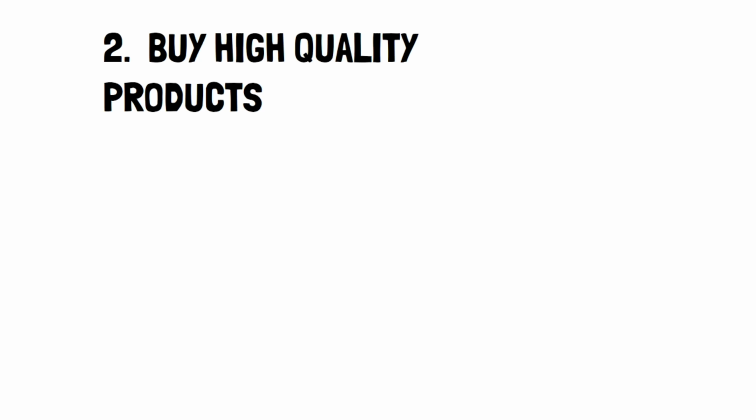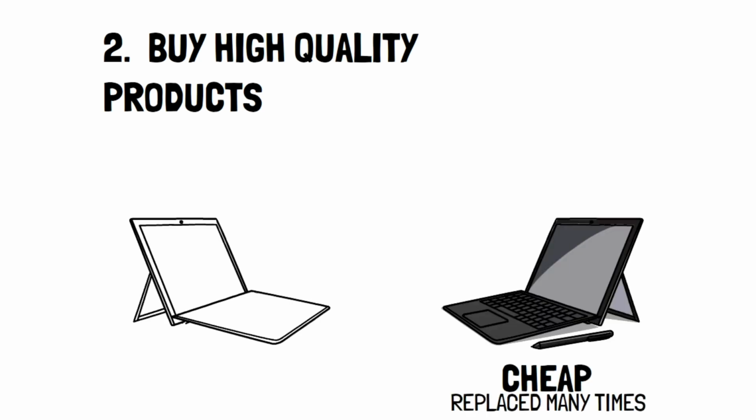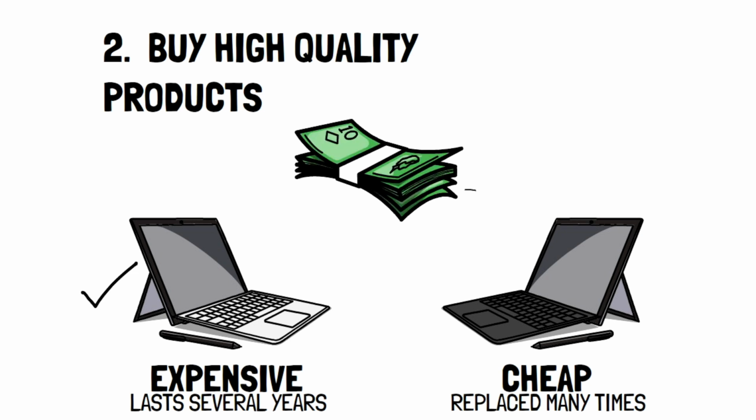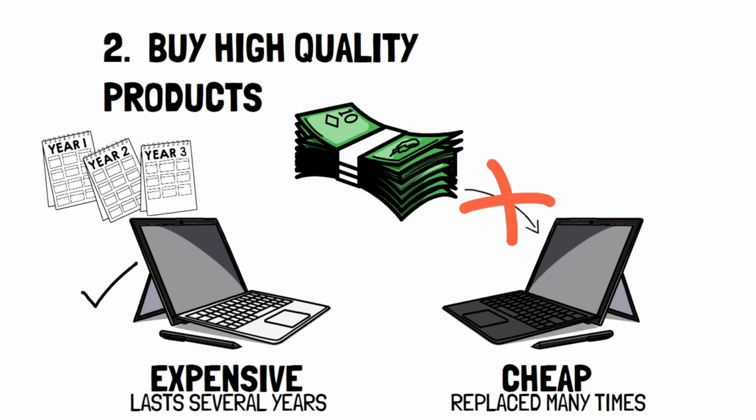Number 2, buy high-quality products. What do you think is easier? Having to replace a product periodically, or buying a good quality product once and not having to replace it for several years and even decades? Most people will pick the second option. A trap that many people fall for when they start frugal living is that they opt to buy cheaper products to save more, but it ends up causing them to spend more money and waste time. Instead, buying a product that costs more but will last several years longer is a way that you can make the most of your purchases while having to do less.